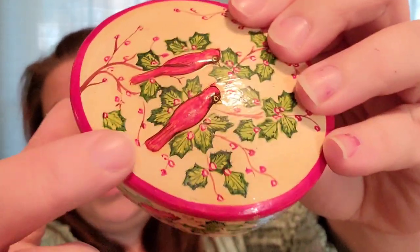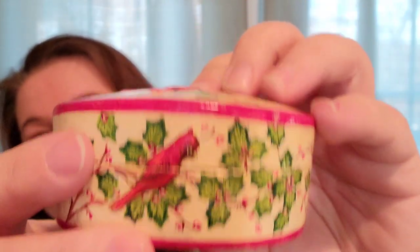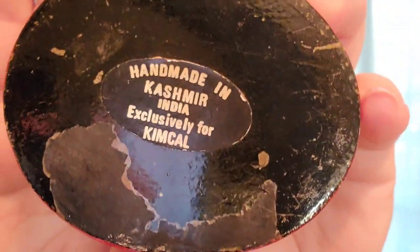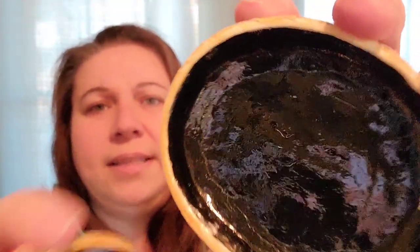This box, I have been looking at this box every time I have gone to Goodwill. The last three times I think I've been in there, I have looked at this box and thought that it was so cute. The cardinals on here stick up a little bit, like they're kind of dimensional. It's hand painted. It says on the back, handmade in Kashmir, India, exclusively for Kim Cow. And this is a lacquered box. It's black on the inside. You can see the lacquer has yellowed around these edges here. But I paid $1 for it, and it's listed for $12.